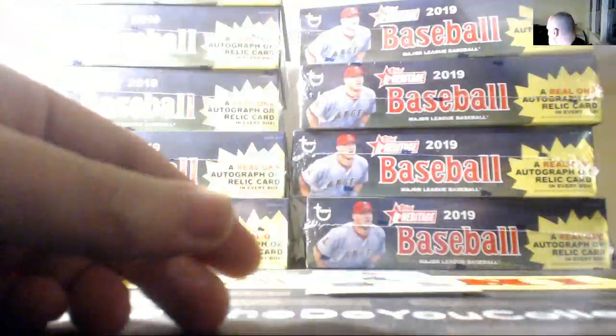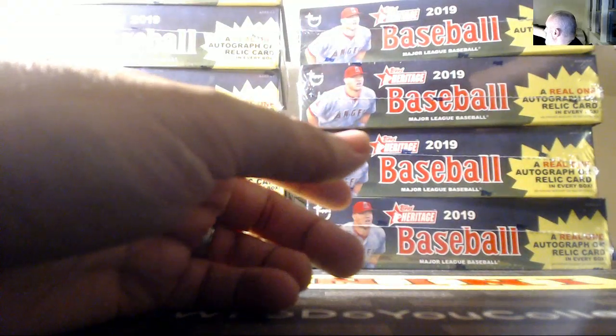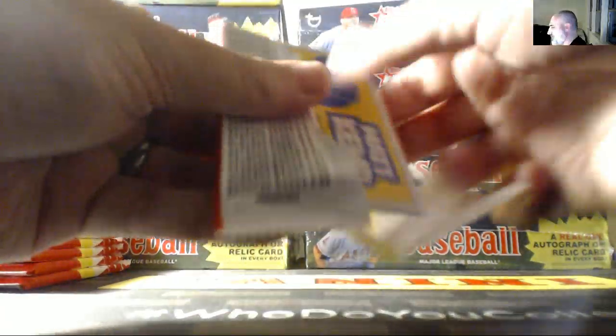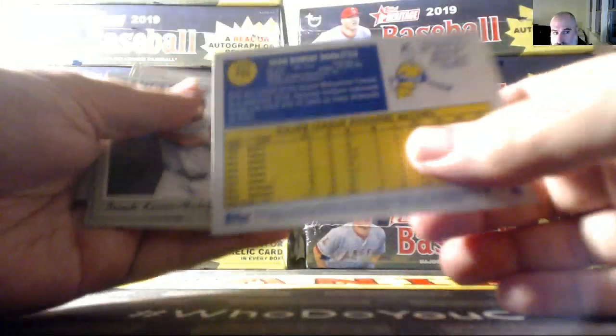Pretty cool Juan Soto action variation. I think those sell pretty well. Say $50 to $60 right now, still, or something like that. 2, 3, 4, 5. Sean Doolittle SP coming up. Also for the Nationals, card number 495.